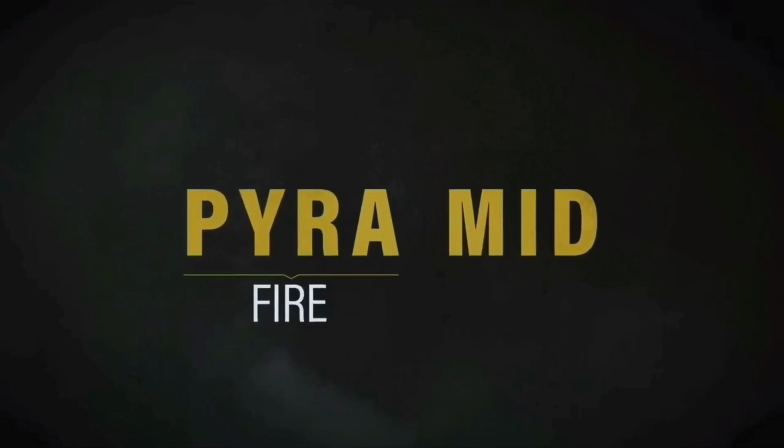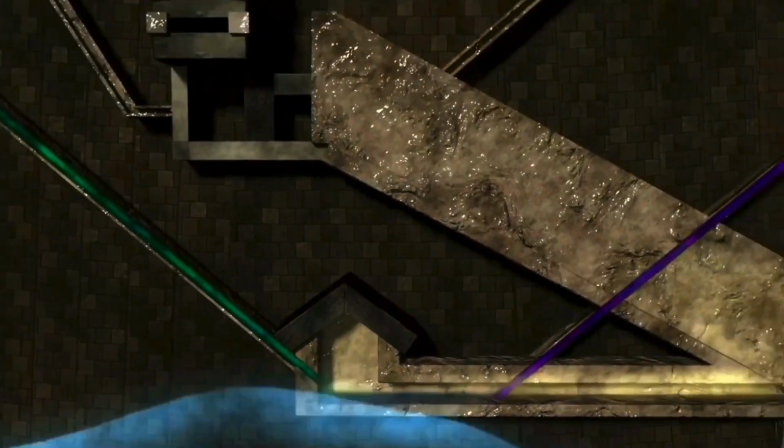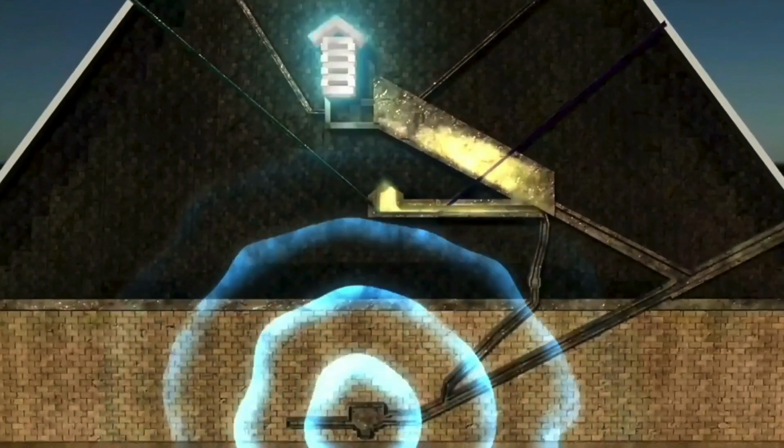And here's the thing. The ancient Egyptians called it a resurrection machine, pyramid translated as fire in the middle, and tested theories show the pyramid could have actually been a type of power generator.